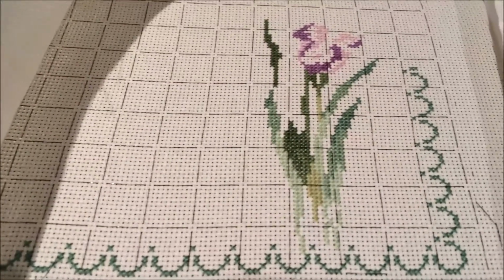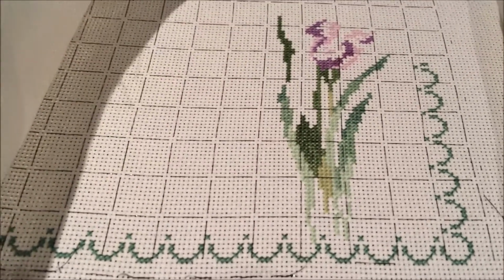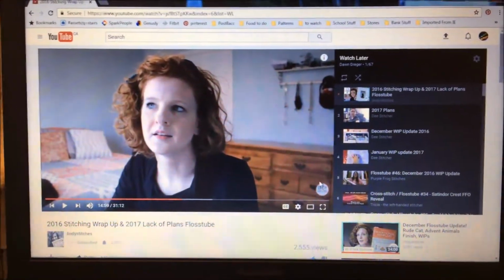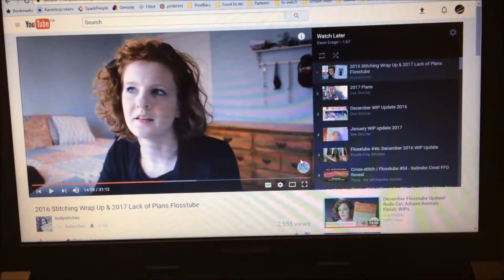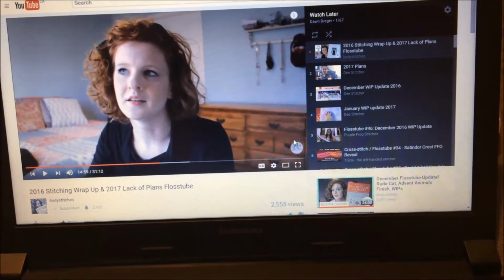I'm thinking about it now because that's a lot of kitting up that needs to be spread out over a few months. So one of the things I would like to do is, this is Lindy Stitches, and she has a Jane Austen Pride and Prejudice chart that I would like to buy and stitch, and I've got someone in mind for that, a fellow fan.